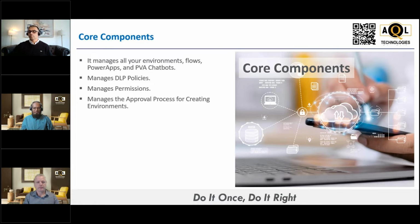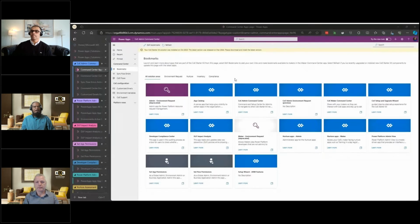So having said that, please allow me to show you some of the apps that the admins and the makers will definitely use while using the COE. The very first app that we're going to see is the COE Admin Command Center. This is the COE Admin Command Center that the admins are going to use to actually administer their COE environment.